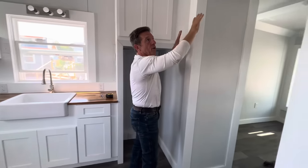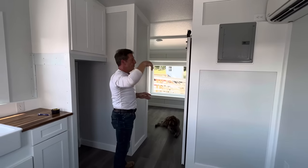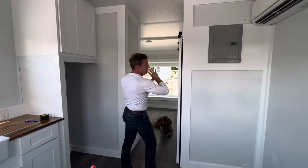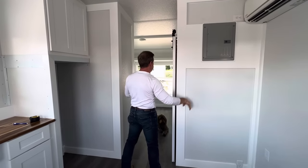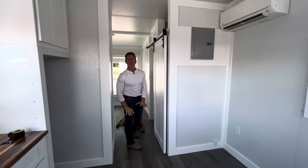A barn door will go here. It will be open in here to allow the air to come in and out. It'll slide this way. This right here, this floor plan, is exactly like you will get it.